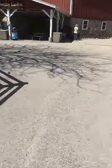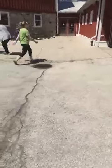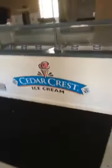So we're going to go into this building, and I think we can get to the area where they milk cows. I live in Wisconsin, which is probably one of the largest dairy states in the country. It used to be the dairy capital of the world. They have an ice cream parlor in here because, obviously, milk comes from cows, and I think that's why they put that here. So we're going to go into this area.